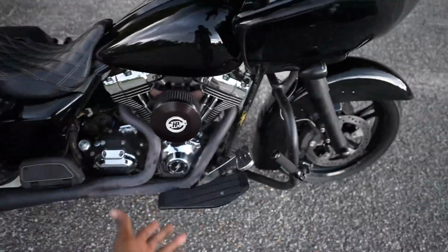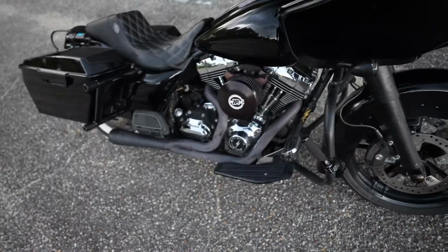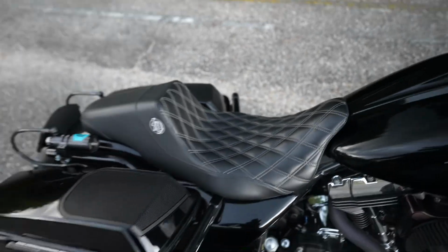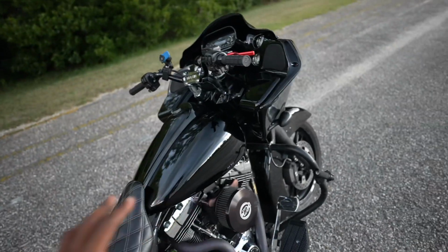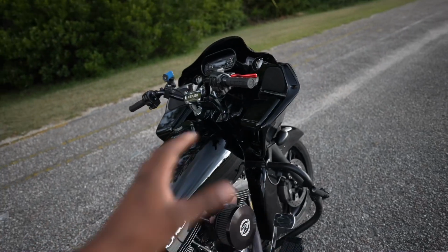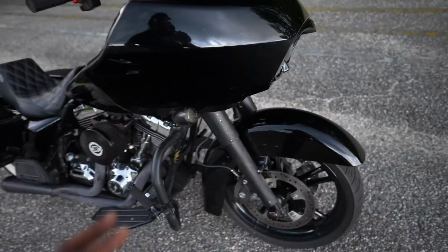So we got the intake, a lot of stuff that you can see. We got the Fab 28 exhaust, the HPI intake. It's a 96 cubic inch. The nice Lucky Dave seat, Legend shock in the front, and we got some speakers back here. We'll go over the audio stuff another day. I don't want to go over the audio stuff in this video. I just want to go over the overall mechanics and what the bike has.